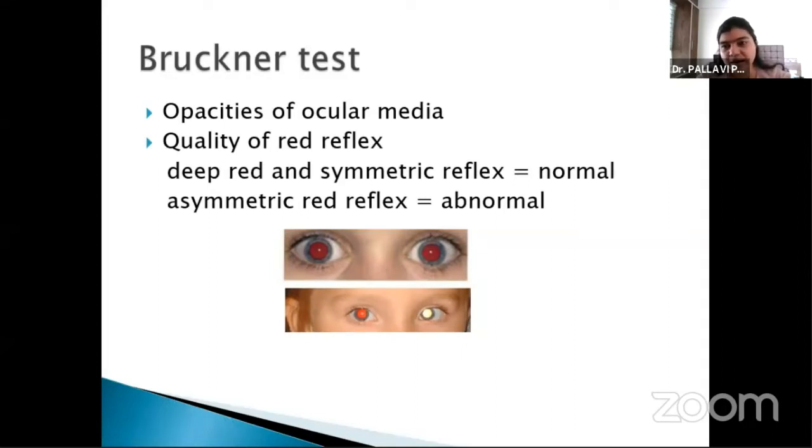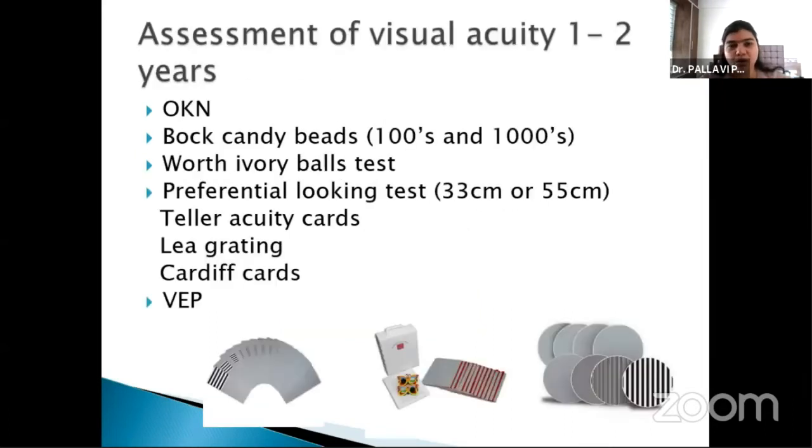If you examine the bad eye first, maybe the child will become cranky and not cooperate. So always try to decide which eye has to be examined first using the Brückner reflex, and you will also get an idea whether you are dealing with any anisometropia.